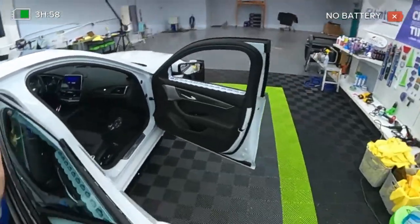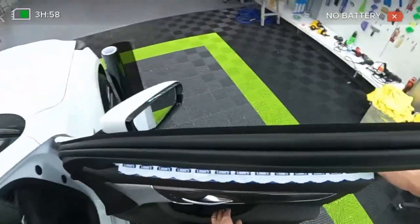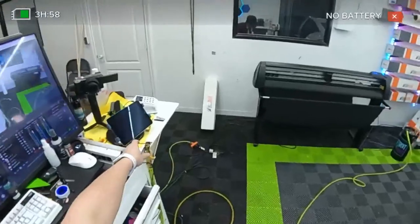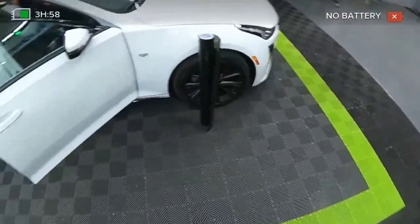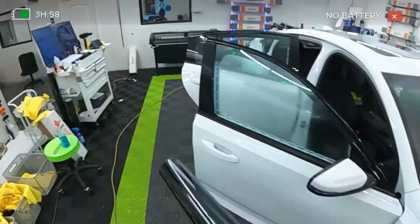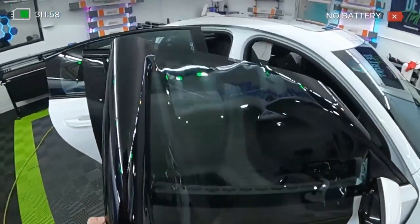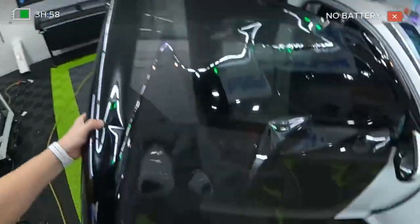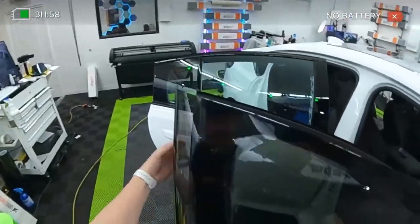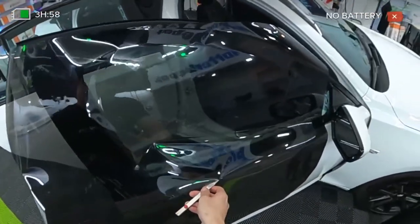All right, there we go. Boom. Now we can start cutting some stuff out, and hopefully we won't have an absurd headache. I like this car. They did a nice job with this one. It is a sharp car. I think I cut this slightly wide. Better to have too much than too little.